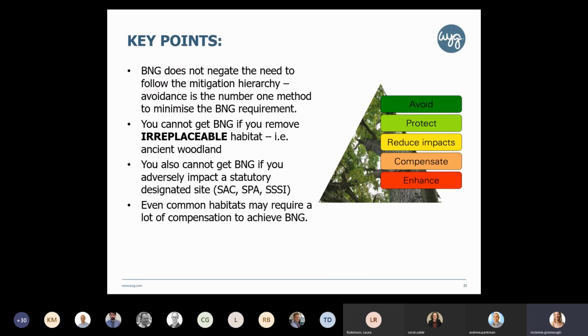So some key points to take away. The biodiversity net gain does not negate the need to follow the mitigation hierarchy. And what I mean by mitigation hierarchy is the first steps is you avoid and you retain your most important habitats. If you can retain the most ecologically valuable habitats within your site, that is the number one method to minimise the net gain requirement. The other thing to bear in mind is that you cannot get net gain if you remove an irreplaceable habitat, and that would be an ancient woodland. So it doesn't matter what compensation you did, if you've removed an irreplaceable habitat, net gain isn't achievable.